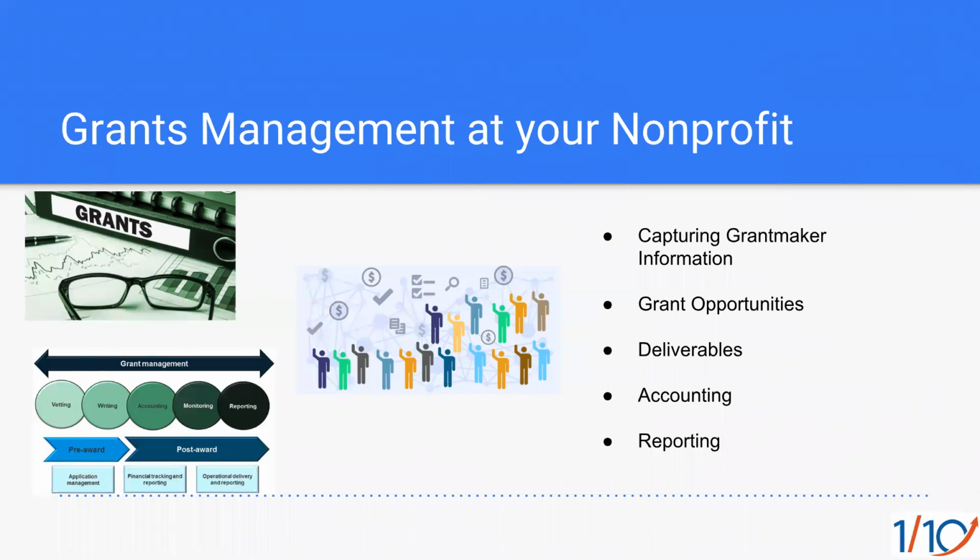In fact, it's very much like the sales cycle of many for-profit corporations for large purchases. And this is one of the reasons why I chose to demo Salesforce, because for those of you who know, Salesforce is primarily just that. It's a sales tool that manages sales cycles. So that cycle is really the bread and butter of what Salesforce does.